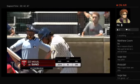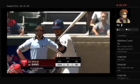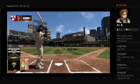At the plate, Miguel Sano. It's a good first inning RBI spot for him. Runners at the corners and 2 gone.